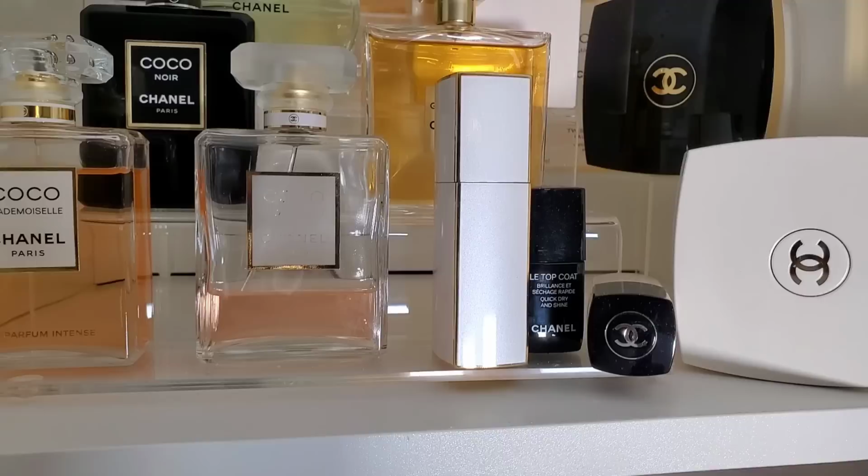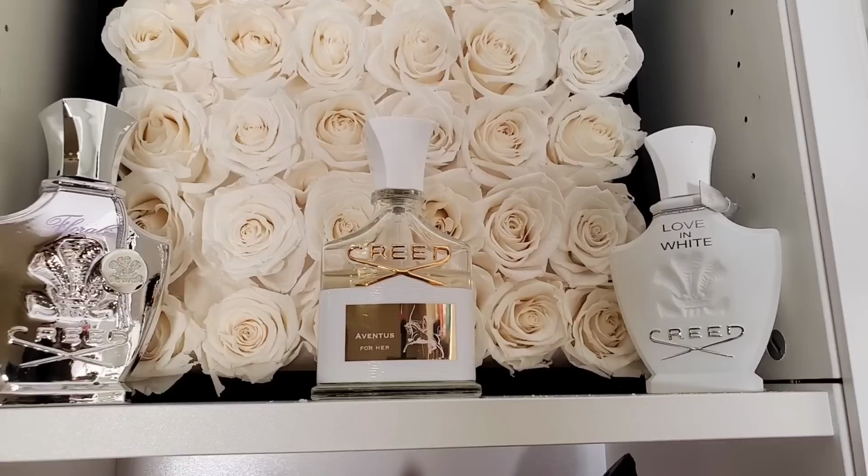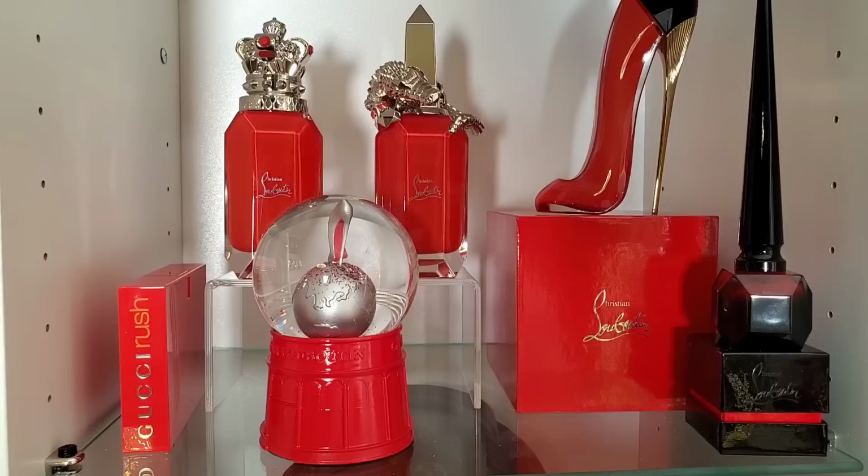So while I'm up here, I'll show you my Creed. So we have Creed Floralie, we have Creed Aventus for Her, and we have Creed Love in White. The shelf underneath that, we have a little red, spicy, sexy type of section right here.